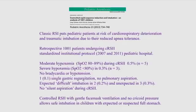And they found moderate hypoxemia and very little severe hypoxemia, only 3 cases in these 1,000 patients. No bradycardia, no hypotension. There was 1 gastric regurgitation with no pulmonary aspiration that they could find. There were 2 expected difficult intubations and 3 unexpected. And there was no silent aspiration. So they could actually show that this way of doing rapid sequence induction, even if you have a full stomach, is fairly safe. So this is the protocol.